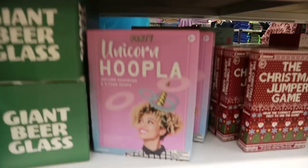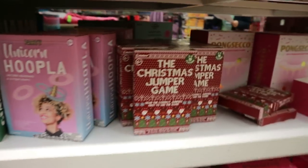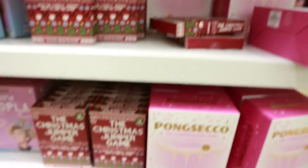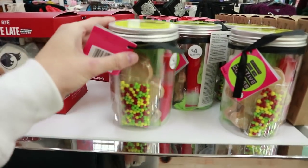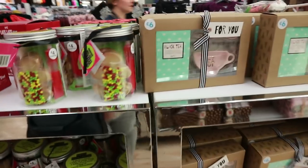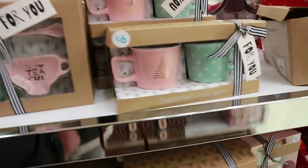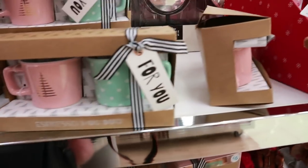The unicorn hula hoop. Oh my God, how much fun would you have with that on Christmas Day? Like seriously. The Christmas jumper game. I have Pong Secco. Loads of fun little gifts. What's this? A little create your own gingerbread man. Decorate your own gingerbread man set. A little tea gift there for anybody who likes tea. Espresso mugs, 2 or 6 euro. It's really cute with the little Christmas tree.